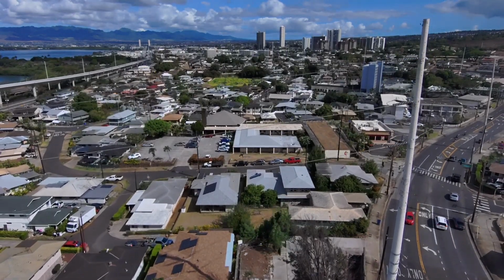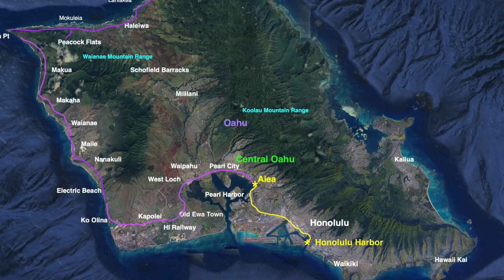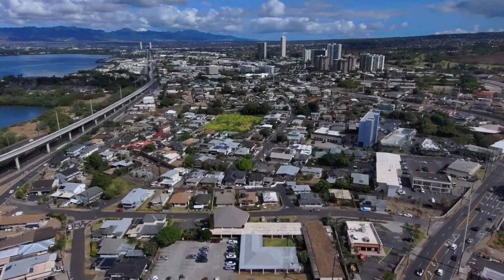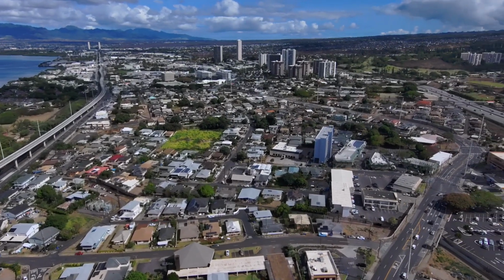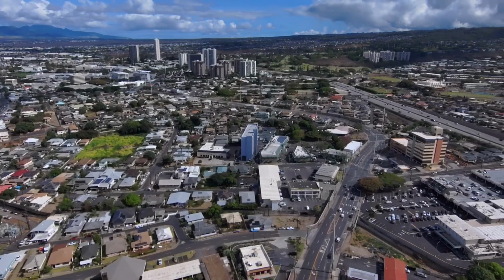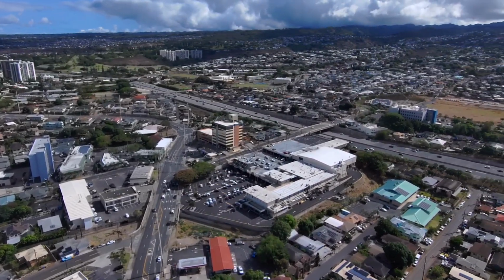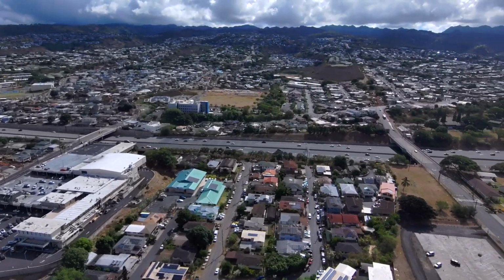How's it, everybody? We're here in central Oahu today, and I thought I'd give you a little overview of where that actually is. As we rise up, that's looking towards the North Shore. And as we come around, we see the slopes of the Ko'olau mountain range. And on the other side of that are our windward shores of Oahu, where we're from.